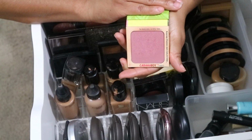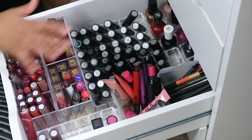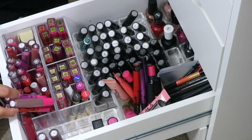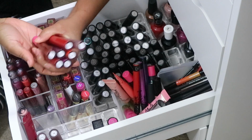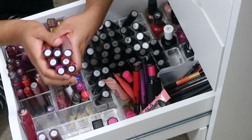It's Cabana Boy. Here is my lip drawer, but my lip products don't even fill the drawer up anymore because back here I have nail polishes. I have my Colored Rain, which I love so much. They've actually come out with a couple of colors that are nothing like the colors I have in my collection already, so I do want to get a few more.